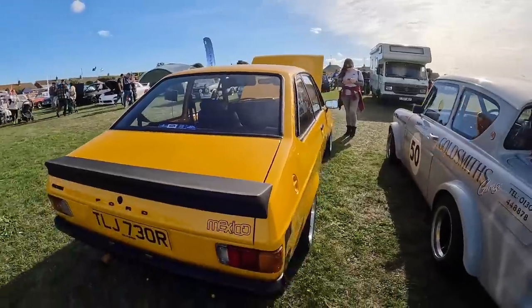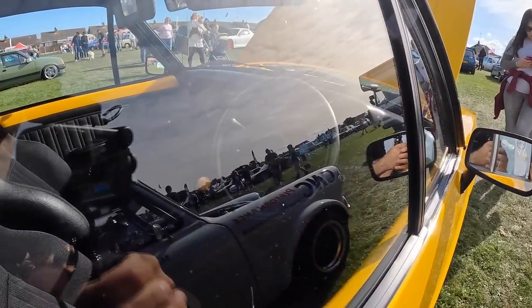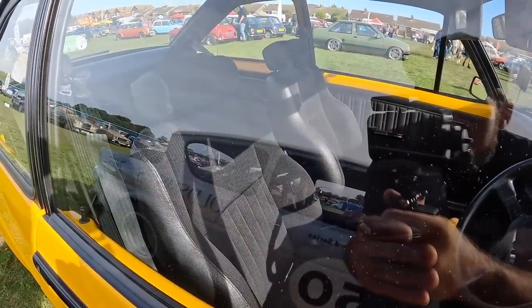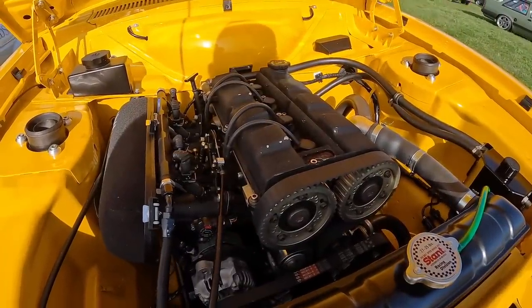And then next to that, a really tidy Mark II Mexico. Sitting on some sort of Compomotive rims. Loving those. Absolutely mint inside. Loving the yellow pool ball gear knob. Not sure what seats they are. Maybe roll top Recaros. Not sure. Probably wrong. Got an RS steering wheel. ST170 lump in the bay.